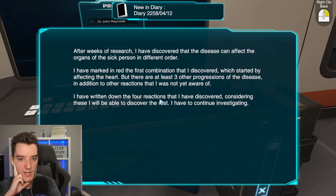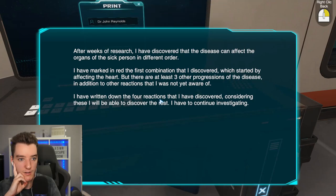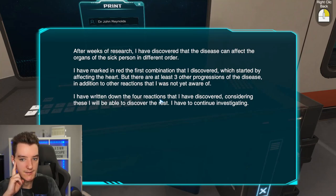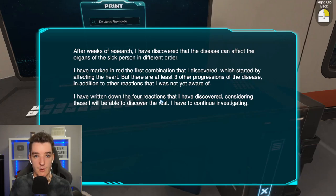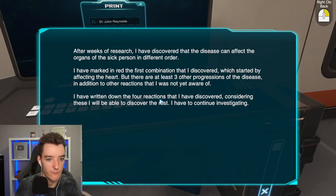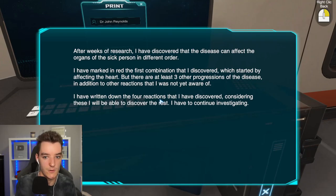Of research, I've discovered that the disease can affect the organs of the sick person in a different order. I have marked in red the first combination that I discovered which started affecting the heart. But there are at least three other progressions of the disease in addition to the reactions that I was not yet aware of. I have written down the four reactions that I have discovered. Considering these, I will be able to discover the rest. I have to continue investigating.